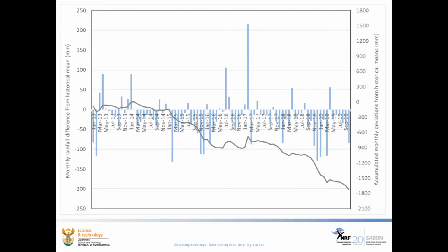These are the deviations from the monthly mean. So what that is, each month, so this year October against the historical mean, that's the deviation that's shown here. And this is an accumulation of those deviations over the years. It's not looking great.